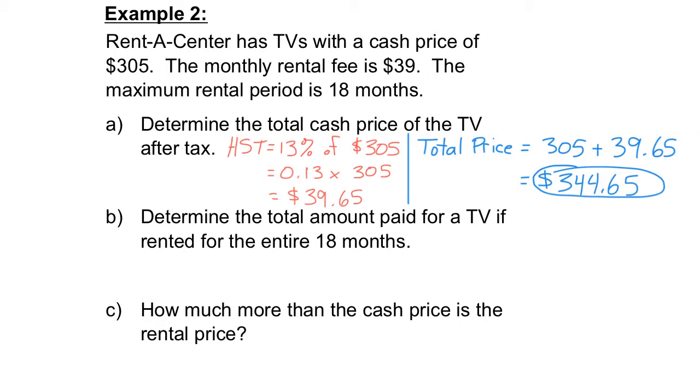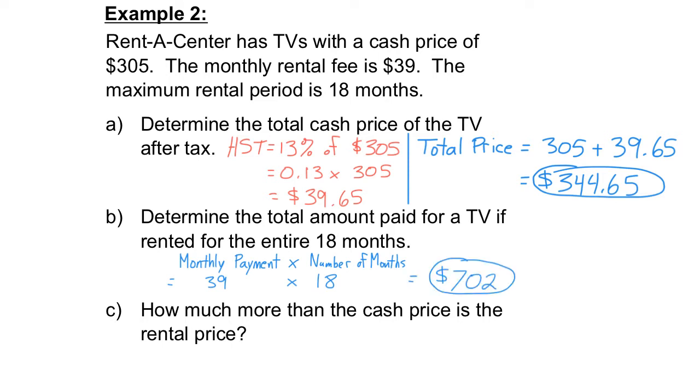Okay, but we're going to be renting this until we own it. So we're going to pay $39 every month for 18 months. So we're going to use that to determine the total amount paid for the TV if rented for the entire 18 months. We have to take the monthly payment and multiply by the number of months. So that's $39 a month times 18 months. So 39 times 18 is $702. So you can see if you're paying $39 every month in this rent to own option, you're paying more money than if you just bought the TV at the very beginning.